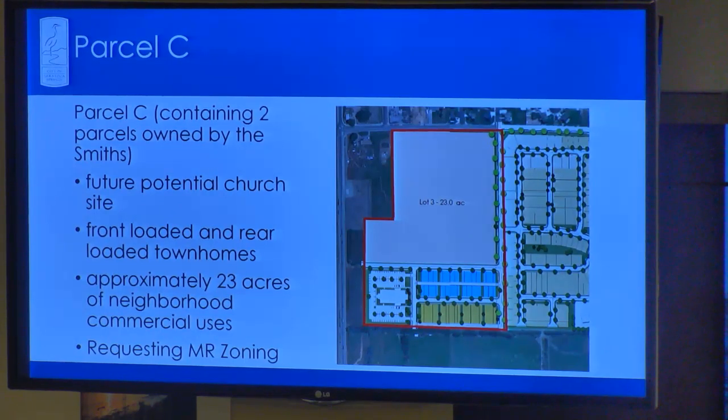And then parcel C is actually 2 parcels put together, again owned by the Smiths, and there's a potential future church site, front-loaded and rear-loaded townhomes, and approximately 23 acres of an area called Lot 3 that's being proposed for commercial uses. The applicant is requesting that this area be zoned mixed residential and that the neighborhood commercial uses be placed in this location. When we get into some of the terms of the development agreement, we'll talk about that more. The Planning Commission certainly had some comments on that.